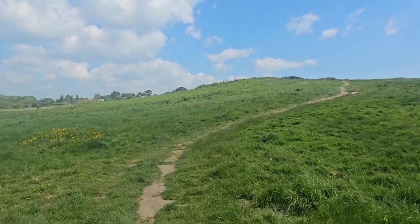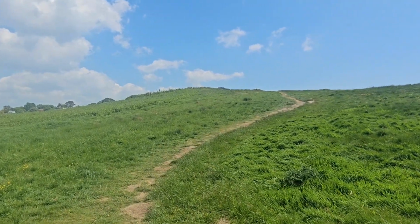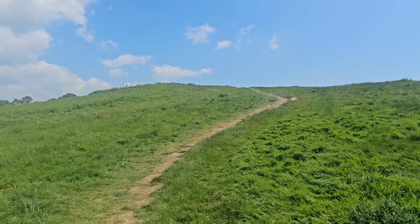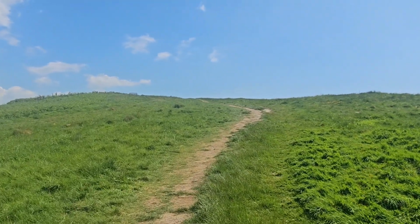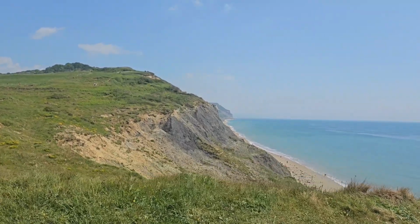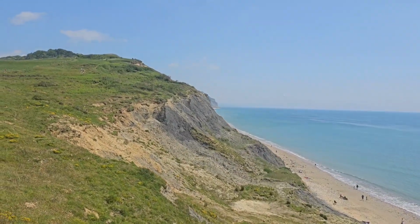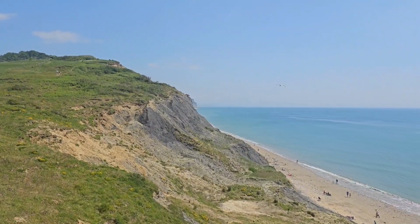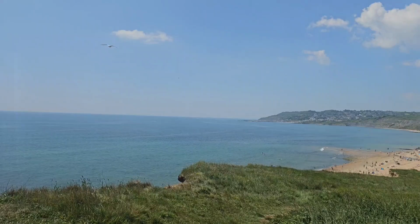So here we go, we're cracking on and climbing up the first cliff, and I'm sure we'll get some brilliant views very soon, folks. Oh, look at that. Look at that, folks. And then I'll just give you a shot from over Charmouth.